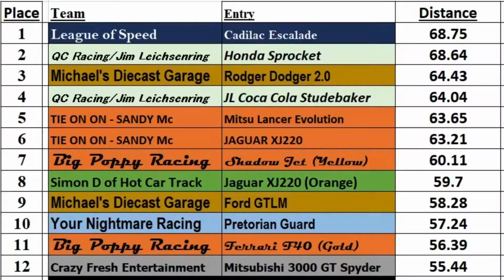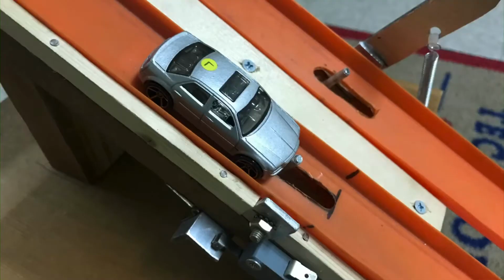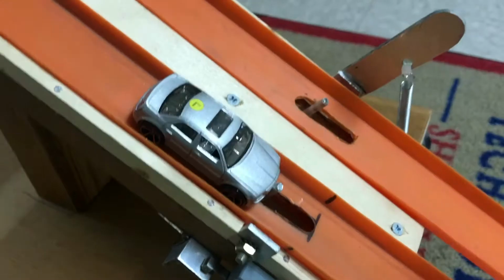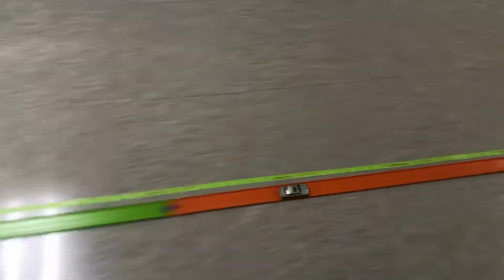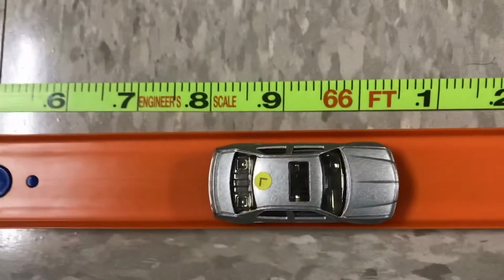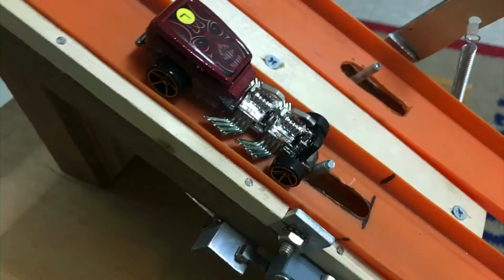But next up is the Lady of Speed, and she has been performing well in these games. Her first car is the Chrysler 300. Down the track it goes, and she is flying. Past 40, past 50, past 60. Where is she going to stop? 65, 66.04. Look at the Lady of Speed.